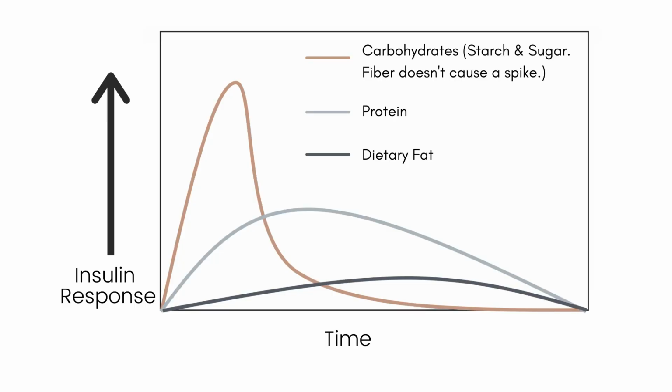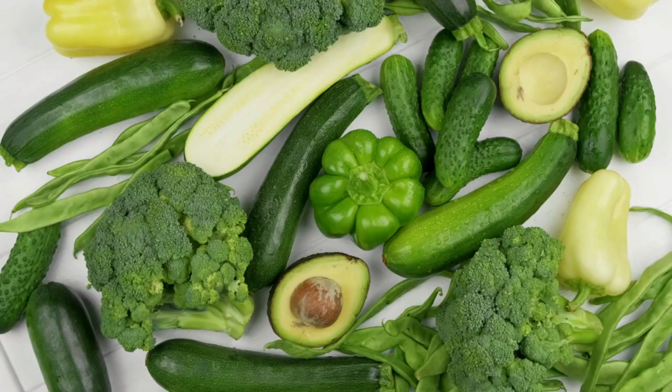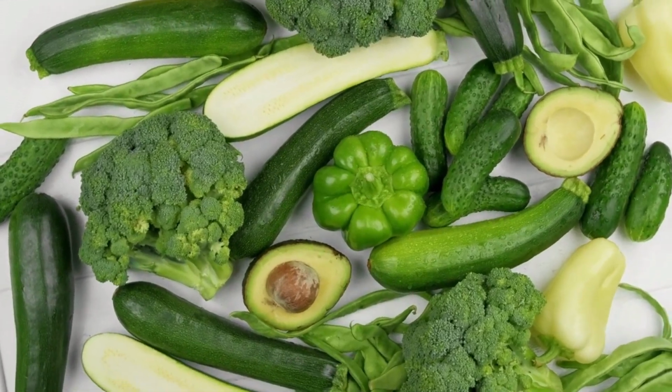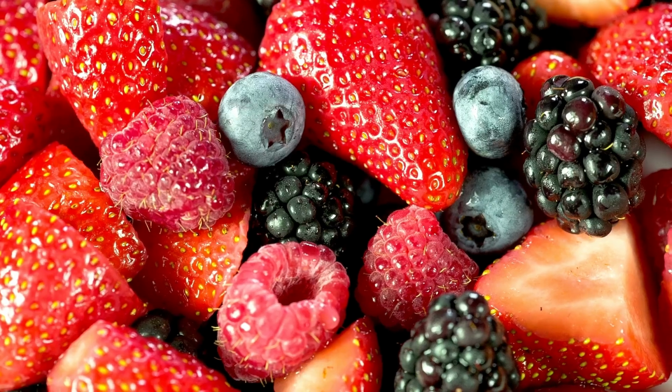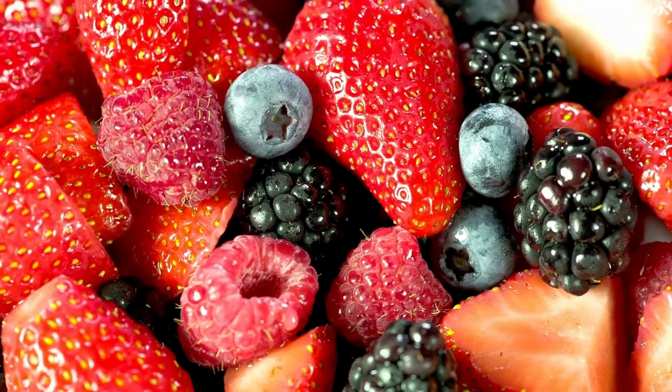Next, choose your carbs wisely. There are 3 main types of carbs: starch, sugar, and fiber. Starch and sugar will spike your blood glucose, so stick with carb sources that are higher in fiber and lower in starch and sugar, such as non-starchy veggies like broccoli, cauliflower, greens, cucumbers, peppers, zucchini, and low glycemic fruits like blackberries, raspberries, strawberries, avocados, coconuts, and olives.